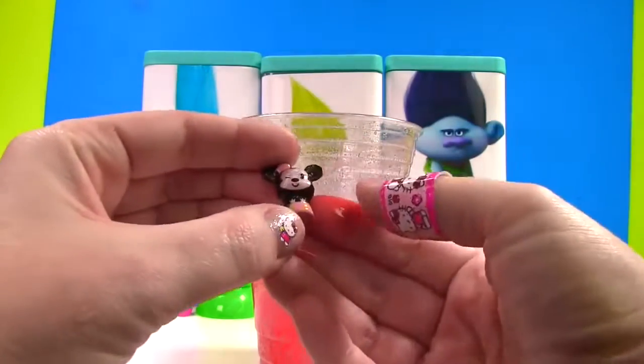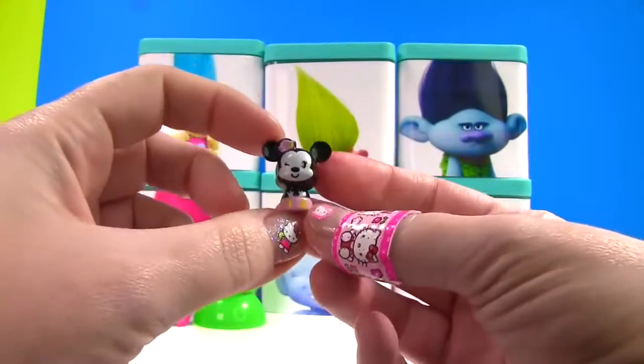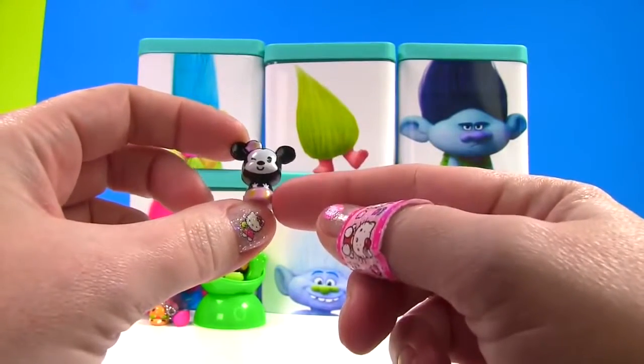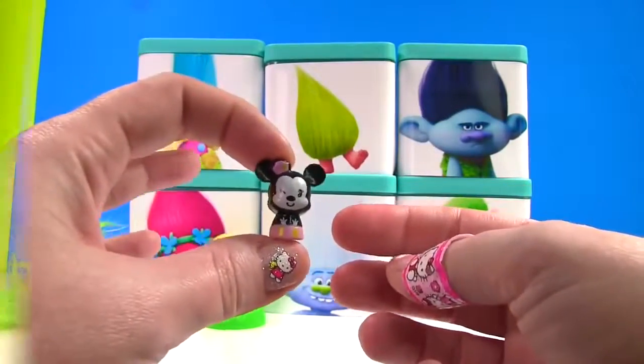It looks like we got little Minnie Mouse. Let's clean her up and take a closer look. What a super cute, really unique looking Minnie Mouse. She has little pink pants on. It looks like her hands are like, hello, and she's winking. Well, that is really adorable.